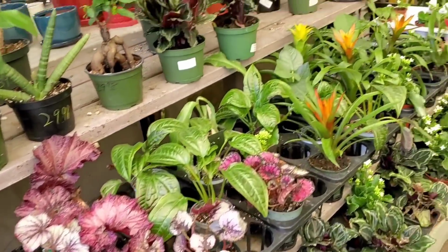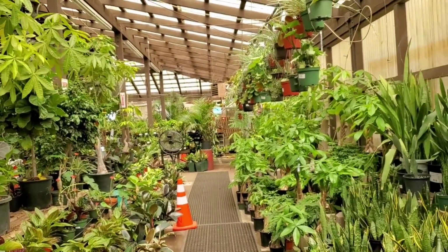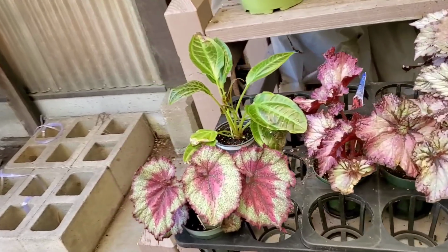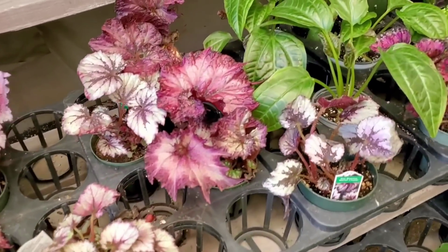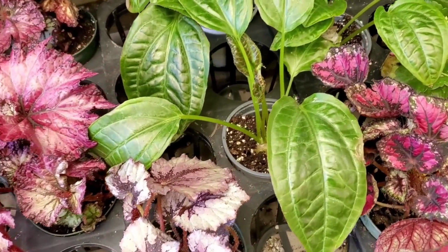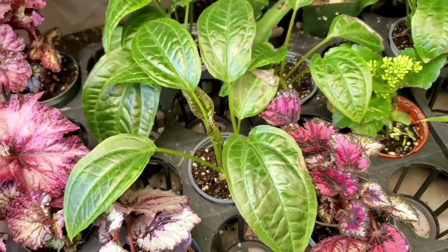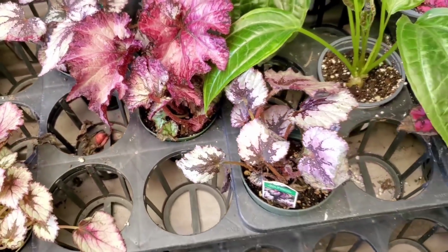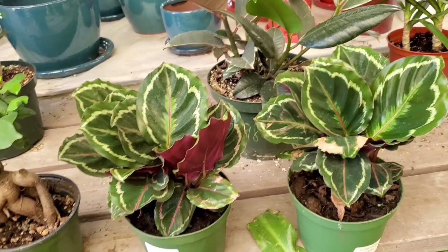All right, beautiful day here in San Gabriel Nursery. Let's see what they have. We'll start here. They have some Rex begonias, and love that. Some Monolina primuliflora. Let's see how much they are here. $14.98. The begonias are also $14.98. Some Calathea Medallions for $19.98.